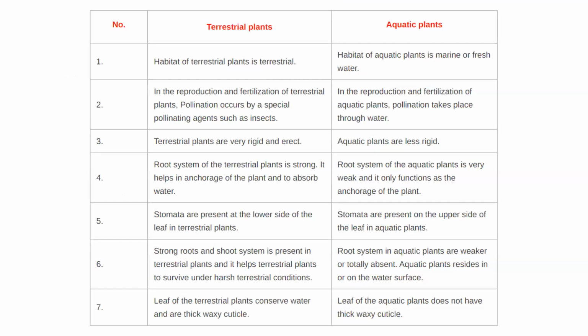All right, so here's a good table to show terrestrial versus aquatic plants. A lot of this stuff I kind of talked about. So terrestrial plants, for instance, they're going to have very strong roots and a shoot system that's going to be present, and it helps those plants survive those harsh conditions. So my first thought goes to the prairie. If you know true prairie plants or prairie wildflowers, there's a lot of extremes on the prairie. There's a ton of heavy wind, there's heat, there's fire, there's a lot of things that help or hurt those plants sometimes. So they need to be very rigid. Aquatic plants, they're pretty limp, or they're flaccid a lot of the times, just because they don't need to have that rigidity. The water holds them up.